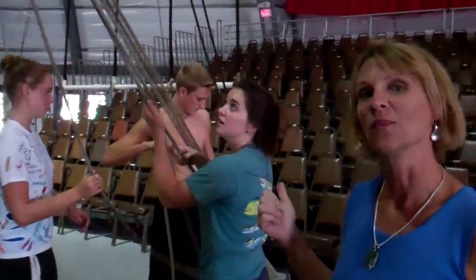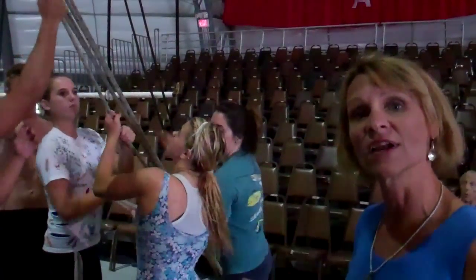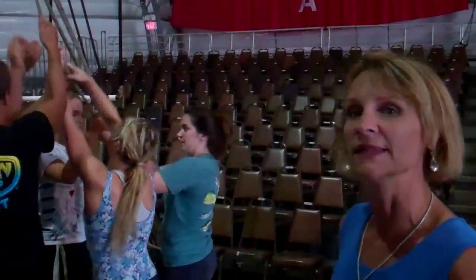See, they're working together to rig their own equipment. We only have a small staff here, and it's our volunteers and our kids that do everything else. So they're putting the act together and waiting for their coach to come in, and then they'll start.